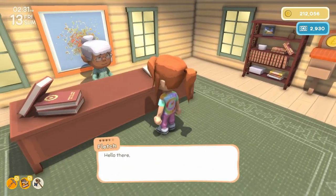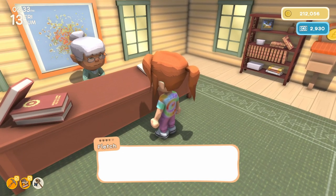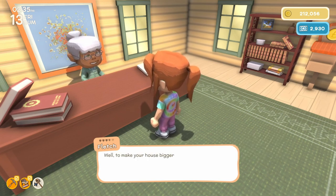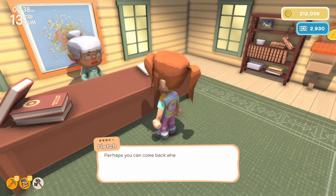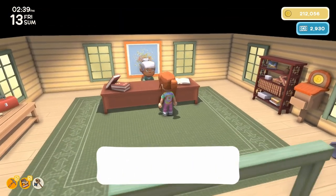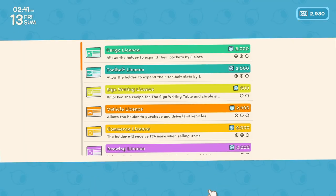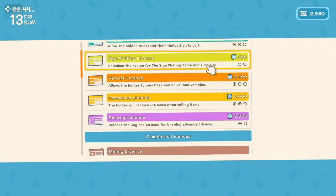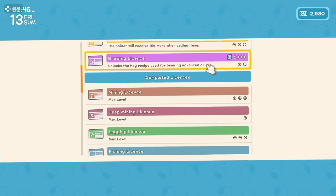Okay, I also want to see about increasing the size of my house. $220,000. Okay. Now the license. Signwriting and vehicle and brewing is what we can get now.